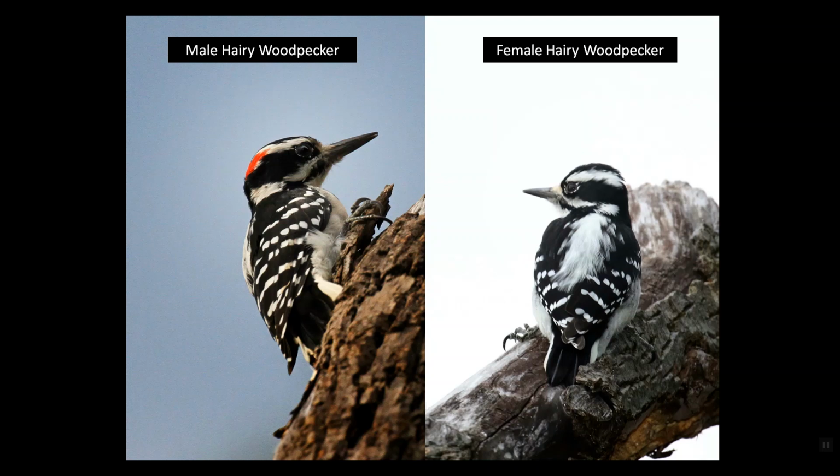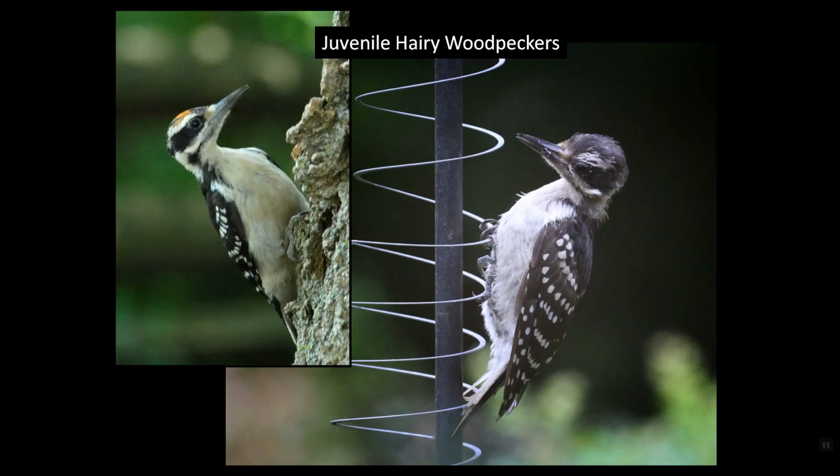So the male hairy, like the male downy, has red on the back of his head, and the female, like the female downy, does not. The juvenile hairy woodpeckers, again, are very similar to the downy woodpeckers, and the male has red on the top of his head and the female does not.